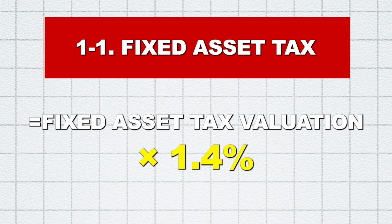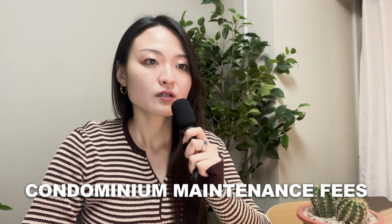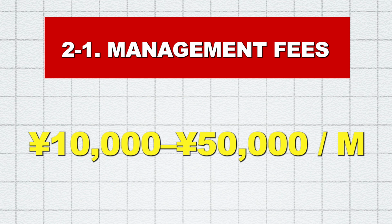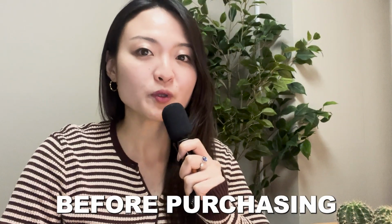Number 1. Fixed asset tax and urban planning tax. Fixed asset tax, 1.4% of the fixed asset tax valuation. Urban planning tax, 0.3% of the fixed asset tax valuation, only for properties in urban areas. Number 2. Condominium maintenance fees. If you buy a condo, you need to pay management fee, 10,000 Japanese yen to 50,000 Japanese yen per month. Repair reserve fund, 10,000 Japanese yen to 30,000 Japanese yen per month. These are long-term costs, so be sure to check them before purchasing.